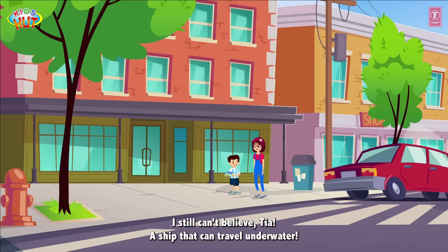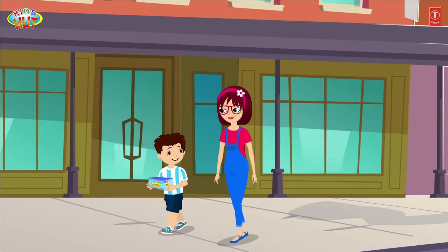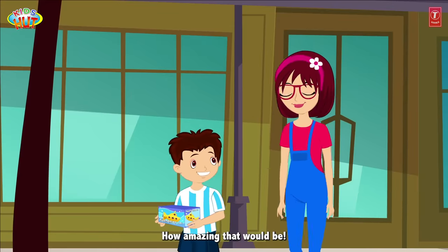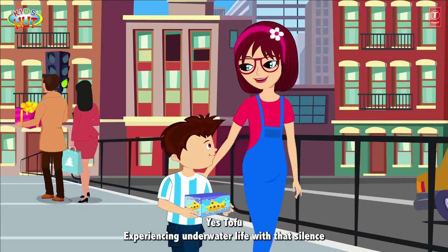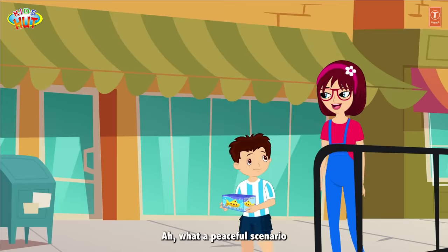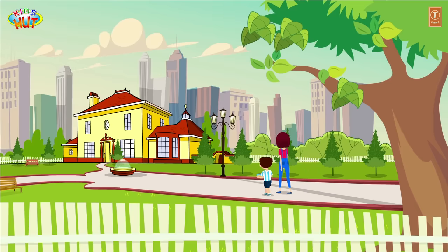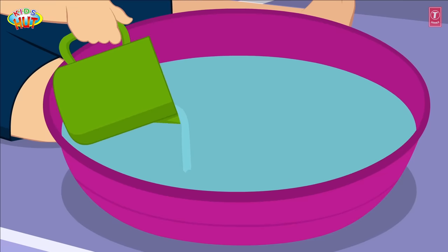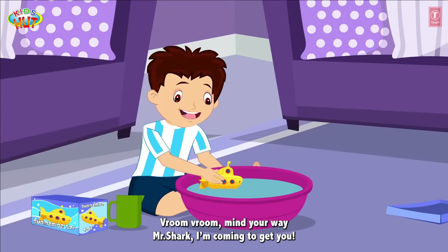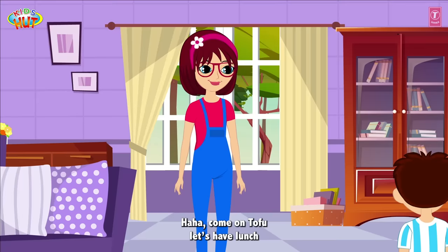I still can't believe it, Tia. A ship that can travel underwater? How amazing that would be! Yes, Tofu. Experiencing underwater life with that silence. What a peaceful scenario. Vroom, vroom! Mind your way, Mr. Shark. I'm coming to get you.